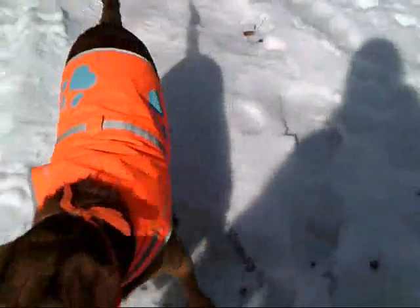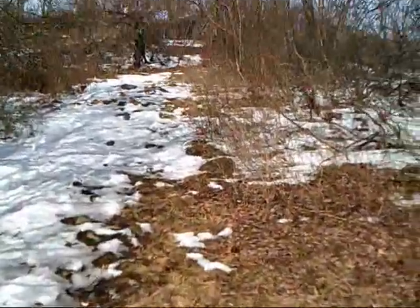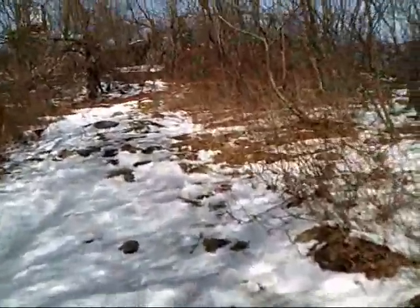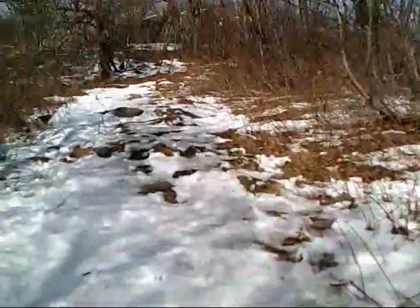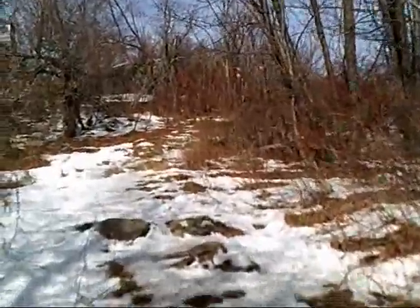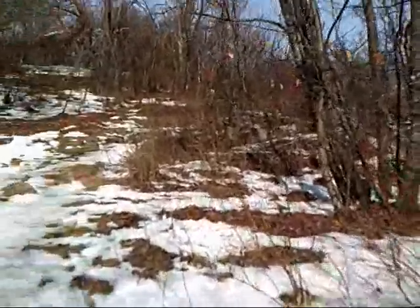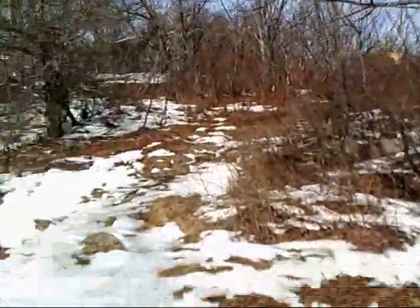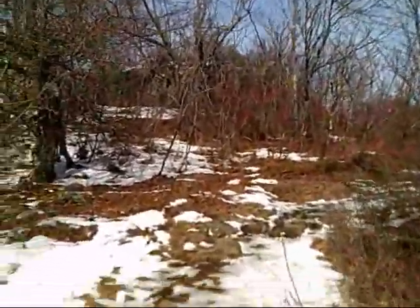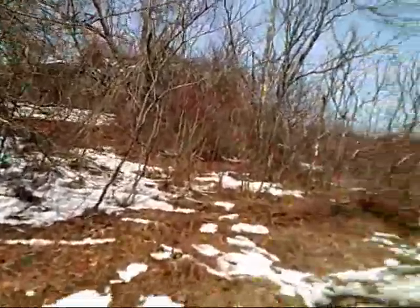So I think I got this thing on. It's so bright with the sun, I can't see my viewfinder at all. So I think I'm videoing this, but I'm not sure. So you'll never know if it's not working. But if it is, then great. But we're approaching the summit right now. This is a really easy trail. It's like a service road, and for the last couple hundred yards, it's just a little steep section to get to the summit where the tower is.